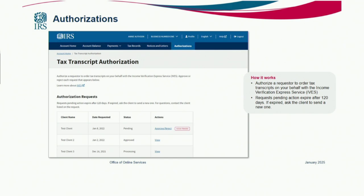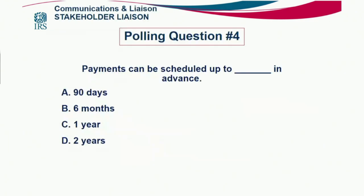So where is business tax account heading in the future? I'll tell you right after another polling question. Stacia? Oh, thanks, Sanjay. Keep us in suspense.